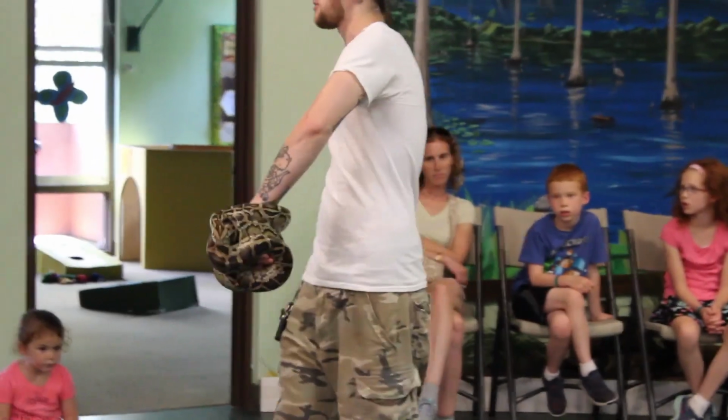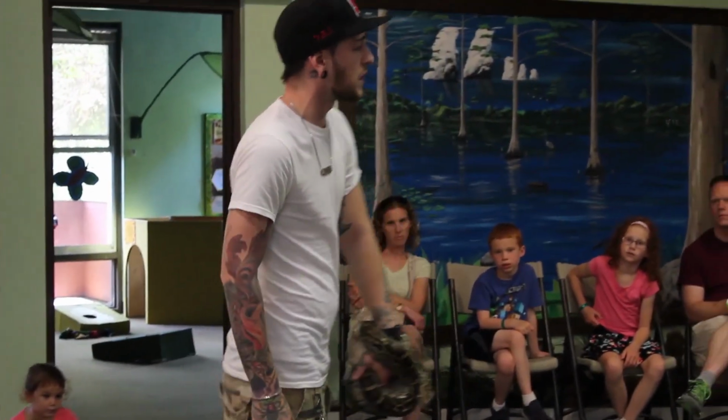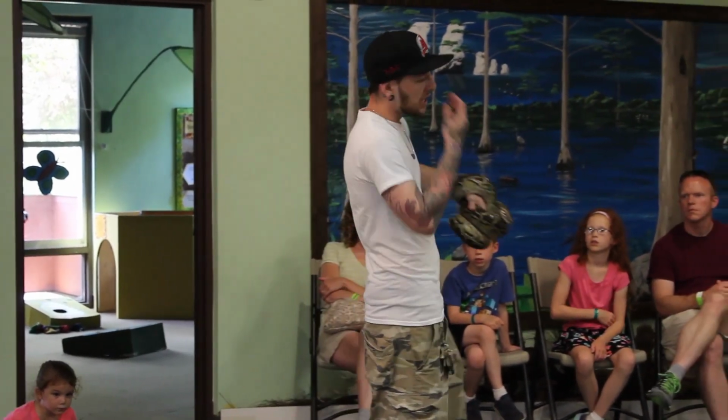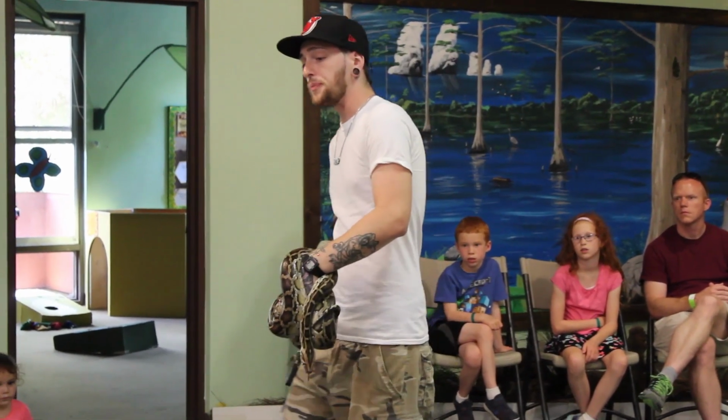Right now she's only about 3 years old. When she is full grown, she will be anywhere from about 15 to 20 feet long, and she will weigh upwards of 300 pounds. Now again, she is only about 3, so she's got a lot more growing to do.